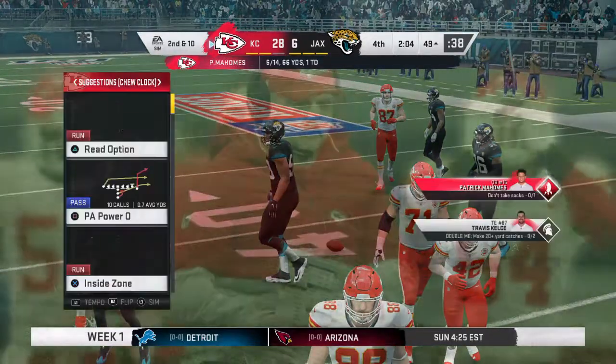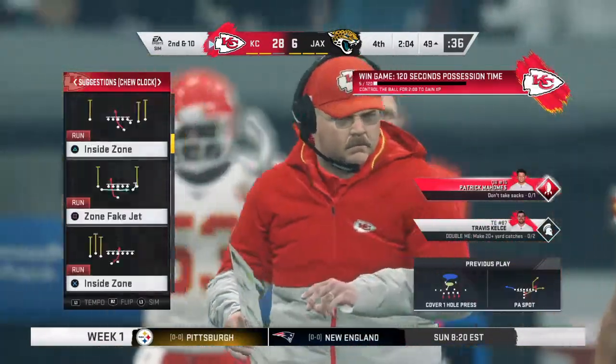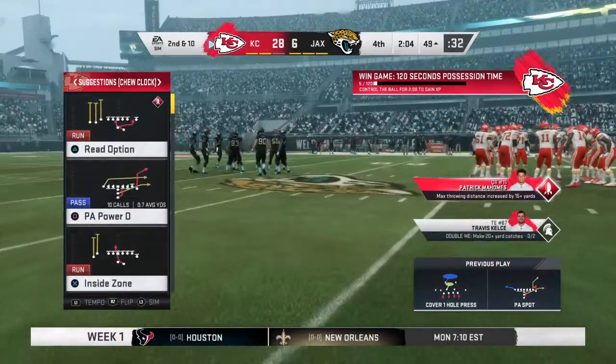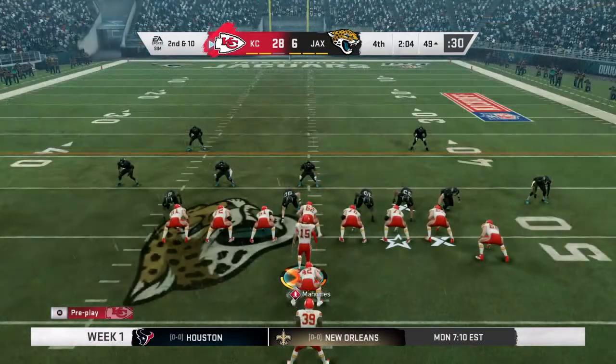Now, meanwhile, a pass that should have been intercepted, but it winds up falling incomplete. They're still throwing the football here, and obviously the incompletion stops the clock. That's a bad thing.